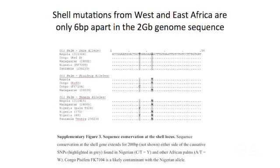And these two mutations were only 6 base pairs apart in the genome sequence. And remember, the genome sequence is 2 billion bases. So the fact that we found these two mutations so close to each other is like finding 2 flags at the North Pole. You know you're in the right place. This is definitely the shell gene. So that was extremely satisfying. And you can see that they differ also in their geographical location.